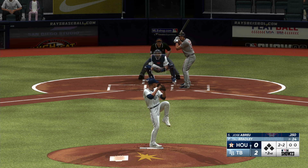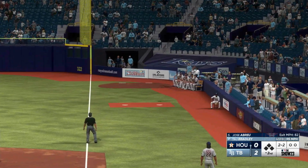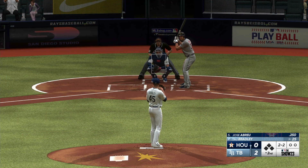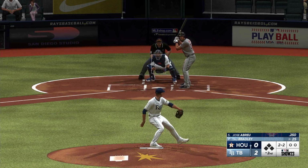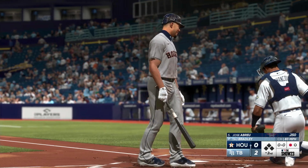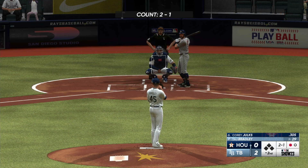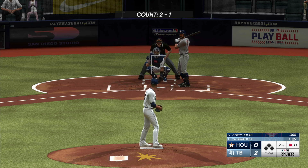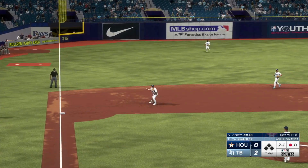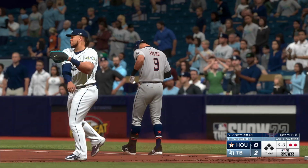The pitch. Foul ball, another 2-2 upcoming. The line to kick the pitch. Swings and misses, struck him out. And next to hit for Houston, Corey Julks. To third. In plenty of time to first. 2 up, 2 down.